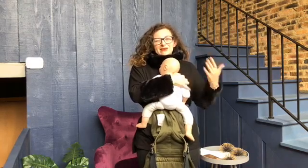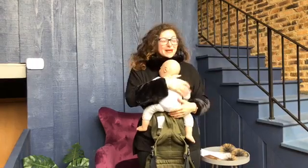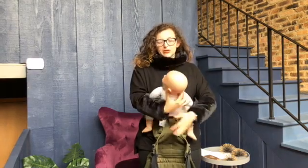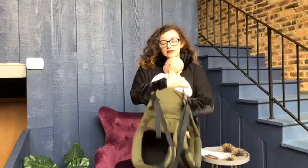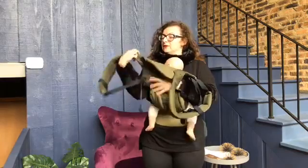His legs and arms do not function how a normal baby would, or an actual baby. So I'm just going to show you, for demo's sake, how you would put your baby on. You put the carrier around your waist, baby goes on your chest, and you lift the carrier up around the two of you.